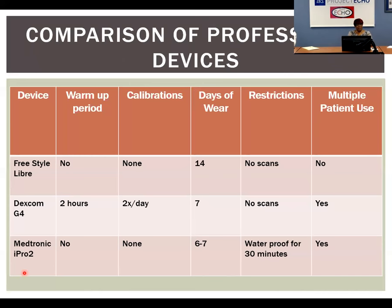The Medtronic iPro does not require a warm-up period. At this point, it does not require any calibrations. In the past, it required 2 to 4 calibrations, but it does not require any calibrations in its blinded mode. It is a 6 to 7 day wear, and the device is waterproof for up to 30 minutes at 8 feet. Again, should not go through x-rays and CT scans and things like that, and it is multiple patient use.